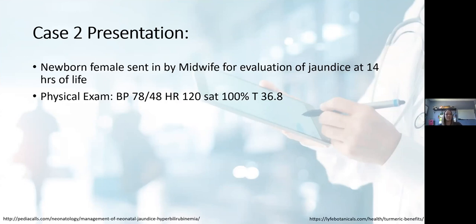Now, mom and baby were discharged home less than 24 hours after delivery, and actually because of COVID, mom was discharged within 3 hours post-delivery. The midwife saw the baby within 24 hours as per guidelines and did arrange for some follow-up for this patient, specifically a newborn screen and hearing test.